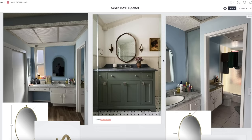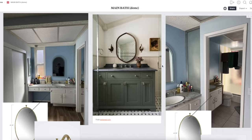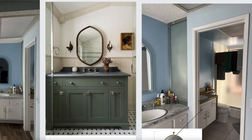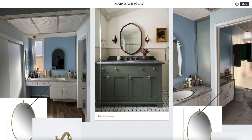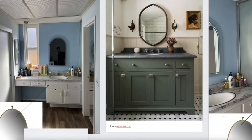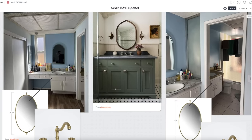And the last space I'm going to give you guys a little look at before the install is going to be the main bathroom. Now, this area is going to need so much work. We have this intense glass wall here. We have fluorescent lighting in the ceiling. We have Formica countertops. There is just a lot of not cute elements in this space, and I want to do my best to recreate it, but on a budget, of course.